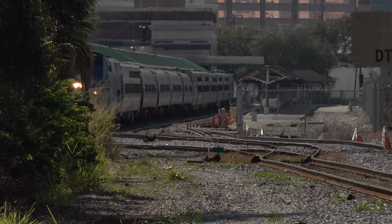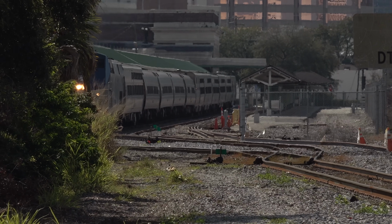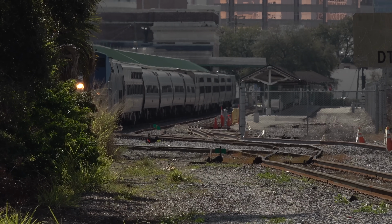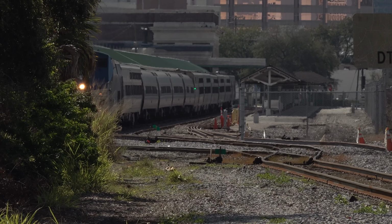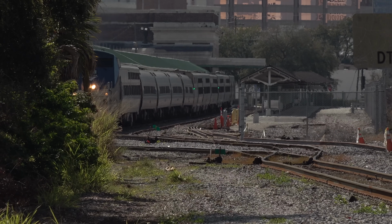Parting Tampa. When the conductor gives the word on the radio, the engineer blows the horn twice, releases the brakes, and slowly throttles up. Watch those green lights on the Viewliner sleepers come on. This lets the engineer know that the brakes on the car are properly released. He can see them in his rearview mirror. When the brakes are on, they turn yellow.